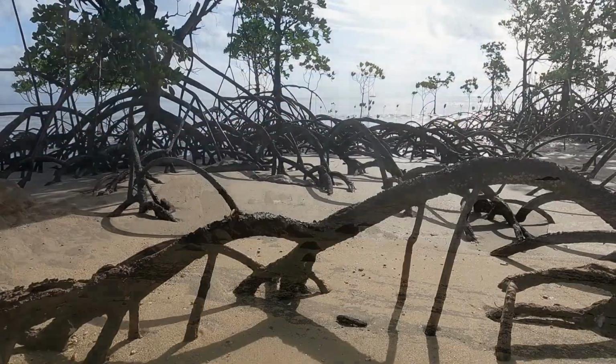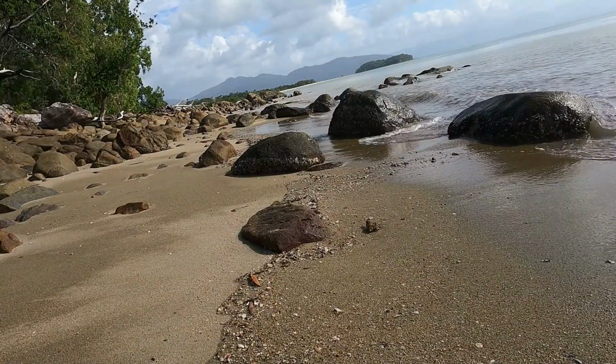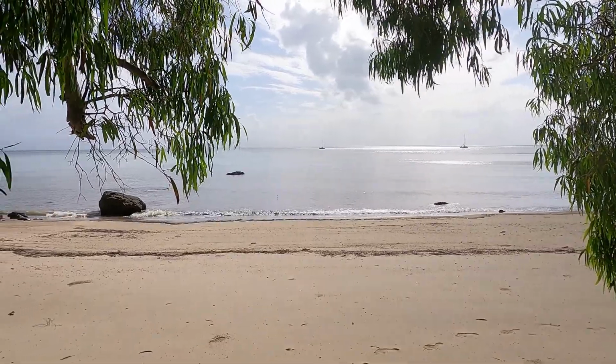This is definitely not the sort of beach I'd feel comfortable having a swim in. Being so close to the mainland, this type of murky water with the seagrass, definitely crocodile territory.